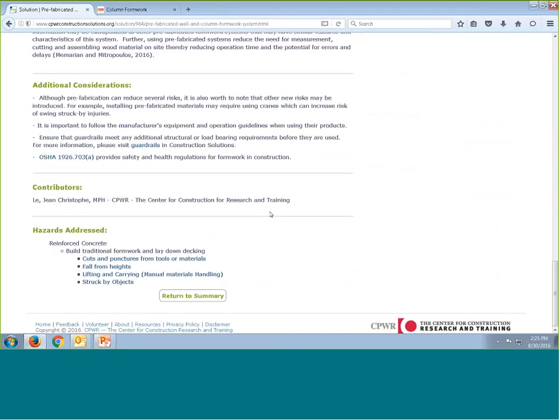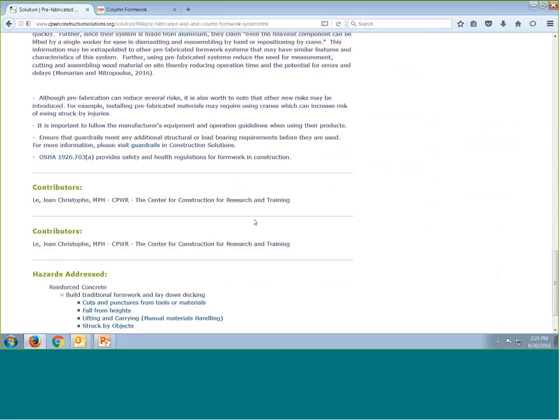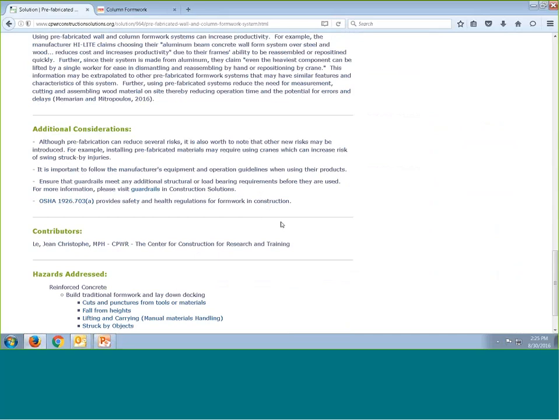And finally, if you scroll down to the additional considerations section, this section may list factors that must be taken into account when implementing a solution. So in this case, it's worth mentioning a disclaimer that using prefabricated concrete formwork systems may still pose the risk of struck-by injuries when rigging panels, swinging struck-by injuries, that is, by the cranes. And also, you can see that it provides some general guidance on meeting guardrail requirements, which you could explore by clicking on one of our other solutions, guardrails. And we also have OSHA reference materials that give you safety and health regulations pertaining to formwork.